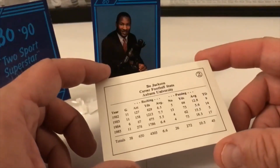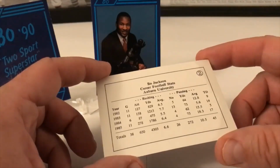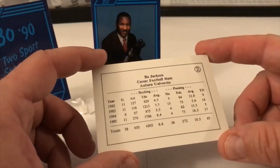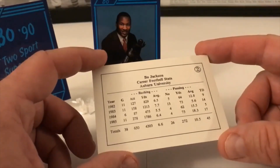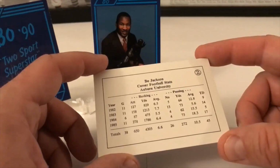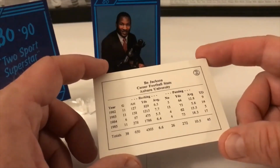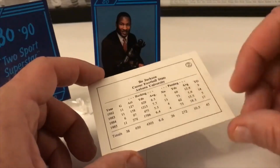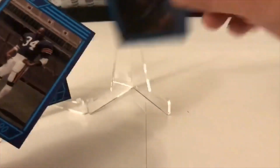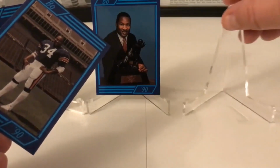His career football stats at Auburn. So you can see 82 through 85. He played 38 games. 650 attempts rushing for 4,303 yards, 6.6 average per carry. And then passing, he caught 26 for 272 total yards, and he averaged 10.5 yards per game there. His longest, 44 touchdowns, sorry. Was this one touchdowns too? No, that was gains. There's card number 2, football card.